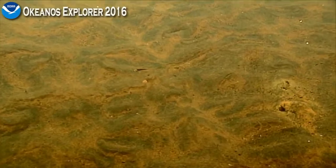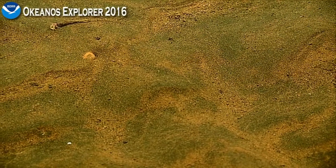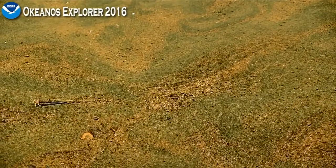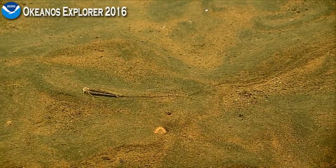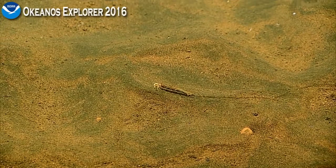Actually, is that something alive down there? Whoa. What is that? Okay, so this is a pagurid hermit crab in a very large house, in a stick or a tube that's made. Oh my god, that's awesome. It's an open floor plan. Is that full zoom video?